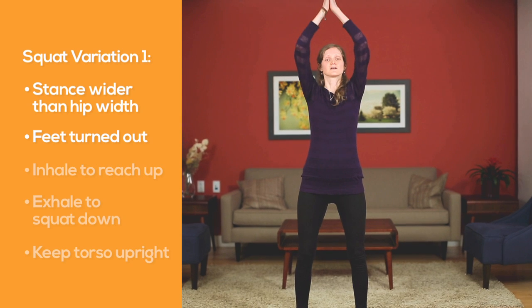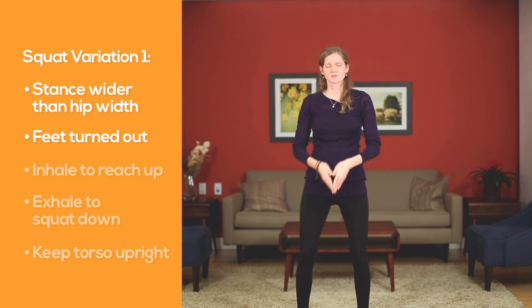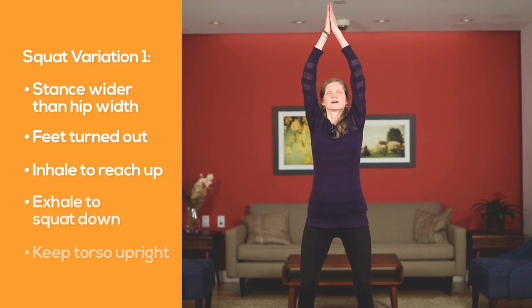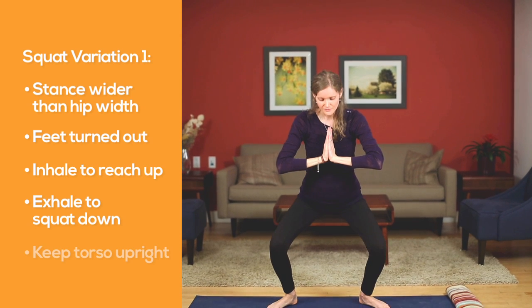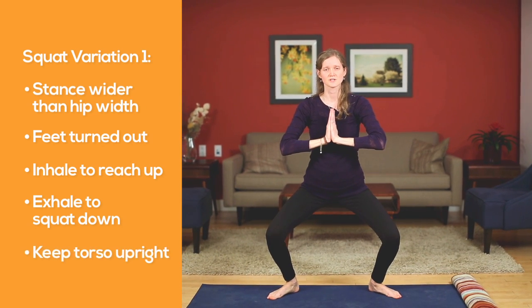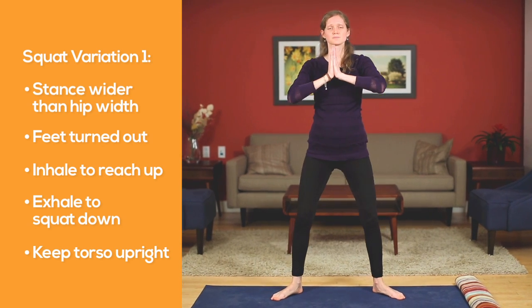So you're going to inhale when you come up, you're going to exhale when you come down. So we're going to start by taking in a deep breath. And just as you come down, just lower yourself. Adjust your feet if you need to. I need to adjust a little bit. Do what is comfortable for you, and just make sure everything is nice and aligned. And then come back up and exhale as you come down.